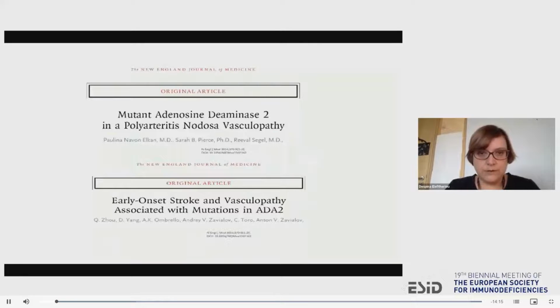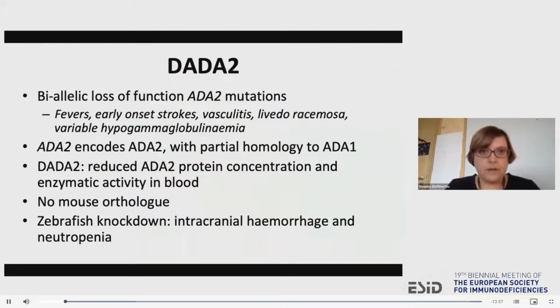So the disease, deficiency of adenosine deaminase type 2, was described in 2014 with 2 very important publications in the New England Journal of Medicine. They were describing a genetic inherited disease that looked like polyarteritis nodosa, and the patients were presenting with early onset stroke. What we now know is that the disease is caused by biallelic loss of function mutations in ADA2, and the gene ADA2 encodes the ADA2 protein that has a partial homology to ADA1. You may be familiar with ADA1 because genetic lack of ADA1 causes severe combined immunodeficiency, and this is one of the first conditions that were really treated with gene therapy.